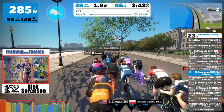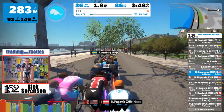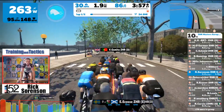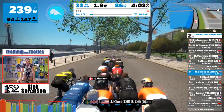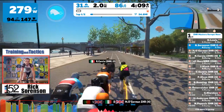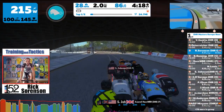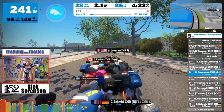Just want to stay comfortable. Don't burn any matches till you have to. A lot of ways, Zwift is no different from outside in that regard. Don't burn matches till you have to. Don't do silly things. Like going off the front when you have 35 guys in Zwift behind you, you'll never stay away. Unless you're Tim Cartwright, then you might. You have to hold crazy wattages for that to happen.